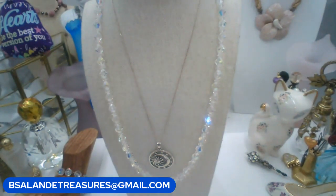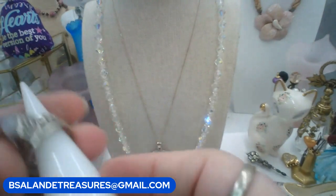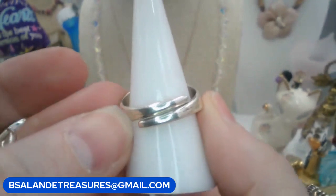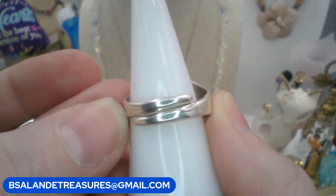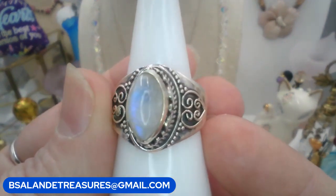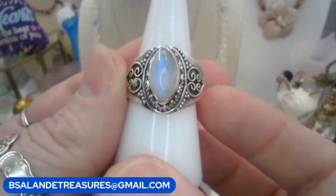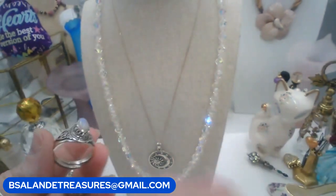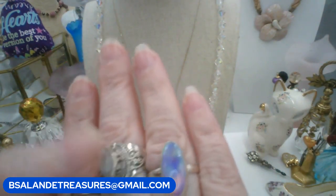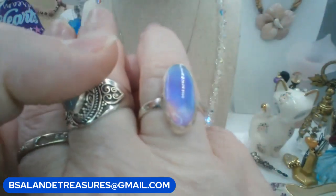Okay. And then I'm going to do a moonstone. This one is sterling silver moonstone. This one is adjustable, so you can adjust to fit. See that adjustable back. So keyword's going to be moonstone. And that one is also a $28 buy it now. Gorgeous. I can try both of those on for you at the same time. Very pretty. So there's your Aurora.